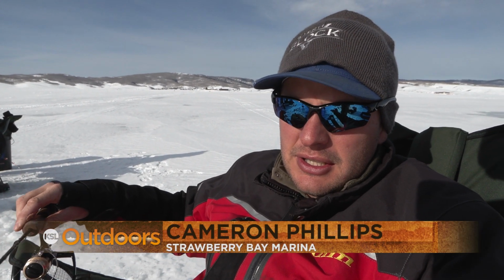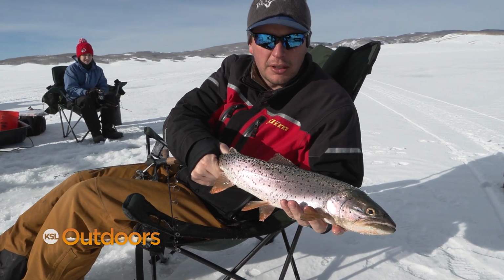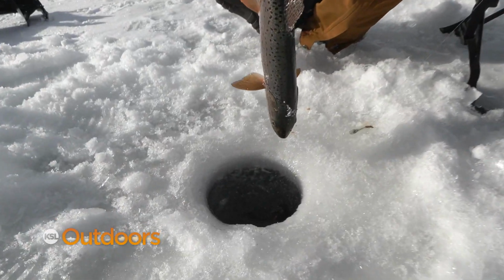Got Strawberry just loaded with those slot cuts right now. Kind of the way that this management structure happened over the last few years, and we're hoping that those fish in the next couple of years will find that 22-inch mark. Beautiful fish. And off we go.